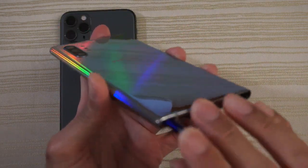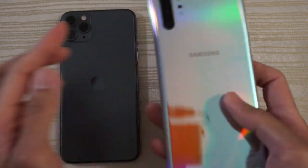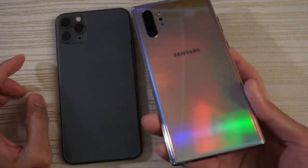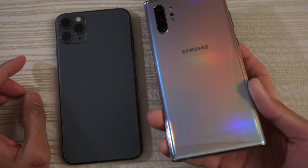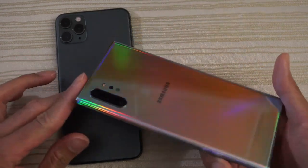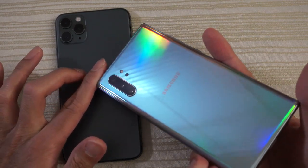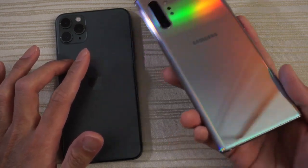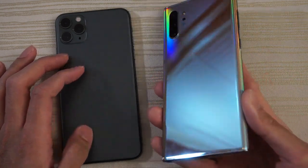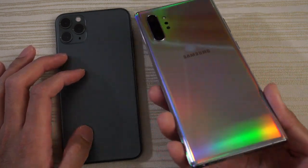Gonna go ahead and put the S Pen back inside. So on this bad boy, Snapdragon 855 variant. So this is not the Exynos. This is the Snapdragon 855. 12 gigs of RAM on this bad chicken. Triple camera setup in the back also, as you can see, in this beautiful Aura Glow colorway. And take a look at the color shift, etc.